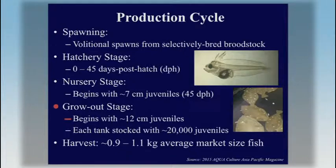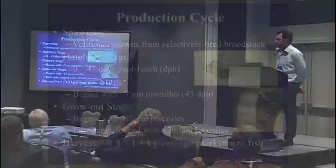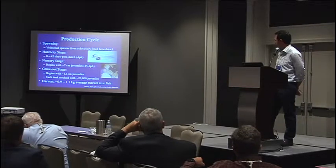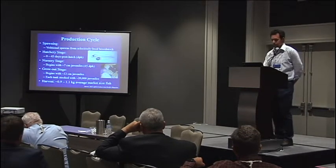Nursery stage begins with about 7 centimeter juveniles stocked in the nursery system, and then the grow out stage typically begins when they're about 12 centimeters. And then this is sort of how they do it in South Korea. They'll stock each tank with about 20,000 juveniles. And then harvest size is about 0.9 to 1.1 kilos average market size fish, and they get that in about a year to a year and a half. So good growth on this fish, fairly straightforward production.